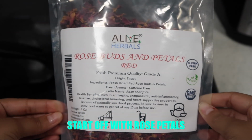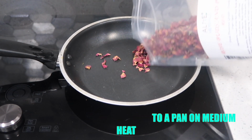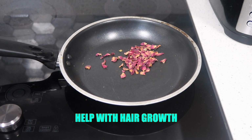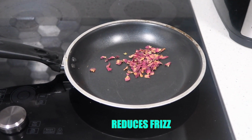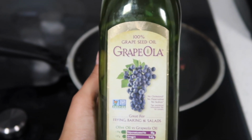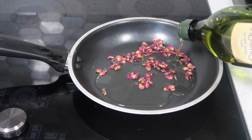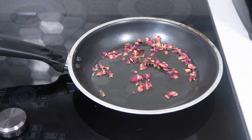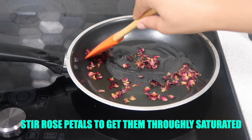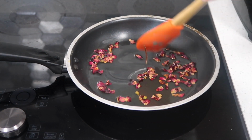Now you just want to prepare the rose oil, and rose oil has tons of benefits. To make the oil, you want to start off with some rose petals and add about 1 tablespoon of the rose petals to a pan on medium heat. Rose oil helps with hair growth, it reduces frizz, and it also smells amazing, which is a great addition to any deep conditioner. Next up, you want to grab your grapeseed oil and add about 1/4 cup of grapeseed oil to the rose petals. Stir the rose petals to get them thoroughly saturated into the grapeseed oil. Doing this just ensures that the nutrients from the rose petals are going to evenly distribute into the oil.